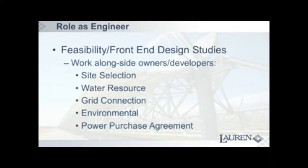So what's the role of the engineer, and when do we want to get an engineer involved? Well, we need to do that up front in the feasibility and the front end studies. And we need the engineer to work right alongside with the owner and the developer to work on his project, to see where we need that project to go and what we ultimately want to do, which is come up with a power purchase agreement where we can deliver that power to the ultimate end user, out to the customer.